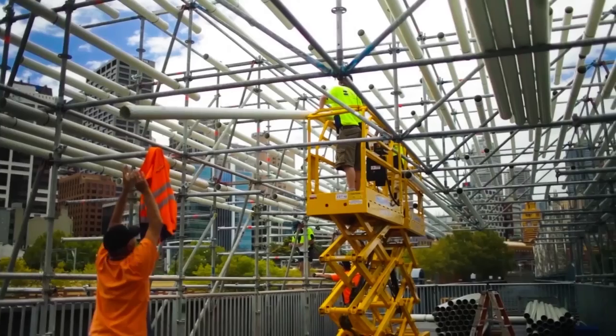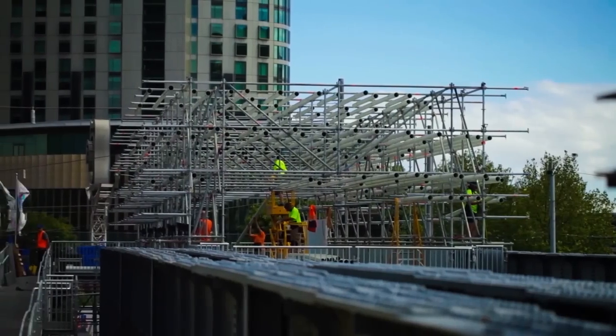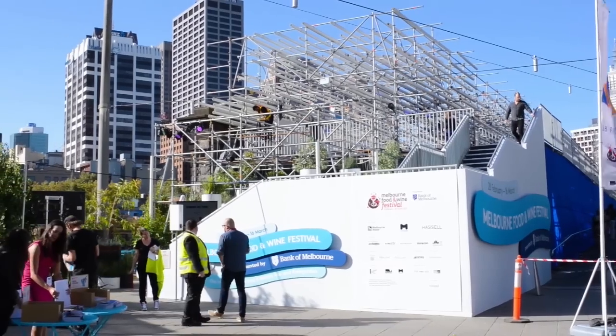The cloud structure itself will be created from the scaffolding structure. From there we'll be installing 3 and 6 metre long PVC pipes which create the outside of the cloud, and they form the entrance when you walk through the top level of the structure.